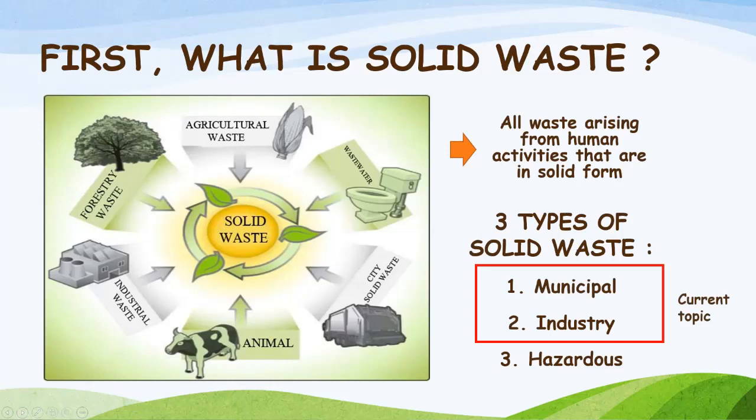There are three types of solid waste. The first one is municipal, the second one is industrial solid waste, and the third one is hazardous solid waste. The first two, municipal and industrial waste, are discussed in this first part of the solid waste management topic.